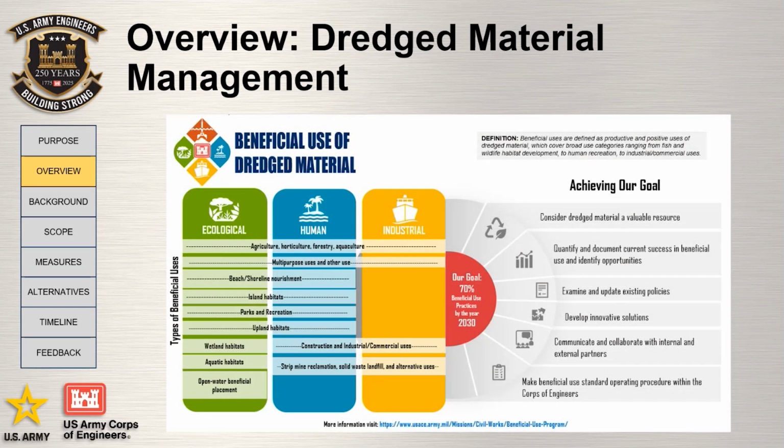Beneficial use of dredge material is also critical to the DMMP process. Beneficial use is defined as the productive and positive use of dredge material, which covers broad use categories ranging from fish and wildlife habitat development to human recreation to industrial or commercial uses.